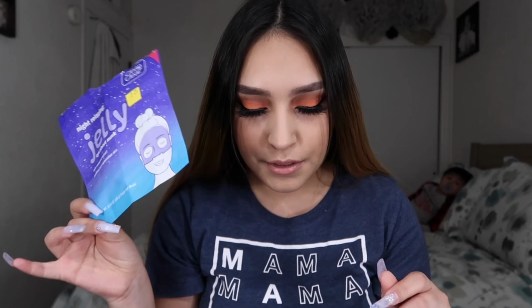For more skincare, I finished this. This was the Clean and Clear Relaxing Jelly Eye Sheet Mask. I got this at Dollar General for $2.25. It worked. It smelled like lavender. It wasn't an overpowering scent because I hate the way lavender smells. It's gross. And candles and fragrances, just anything lavender scented, no. It's a no for me. But this was actually not that bad. It did have seaweed in it, but it did smell a little bit like lavender, but it wasn't that bad. So this actually worked pretty well.